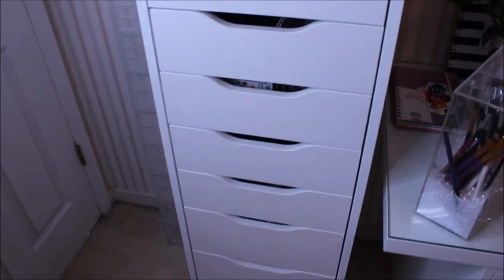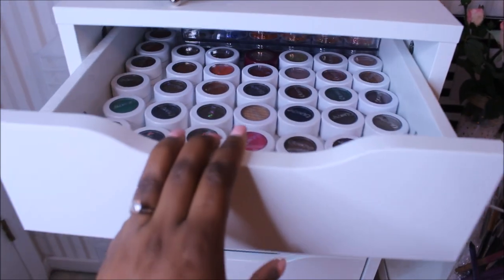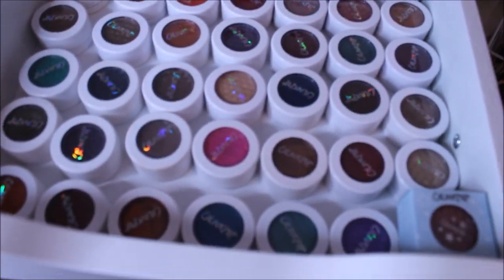So now we're going to move on to the Alex 9 drawers. In my Alex 9 drawers, this is what I use to store most of my eye makeup. So in this top drawer, this is just where I keep all of my ColourPop shadows.